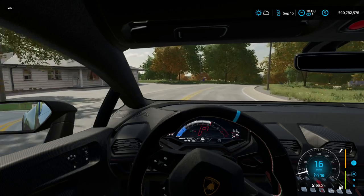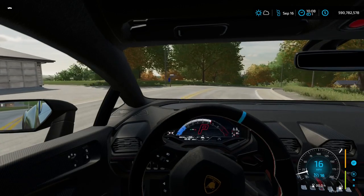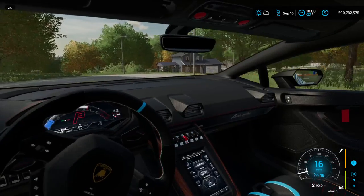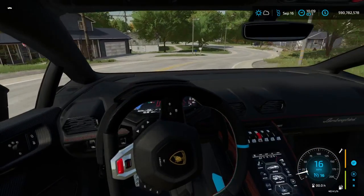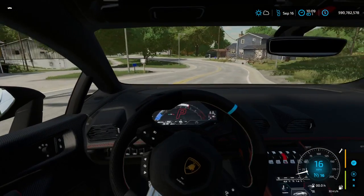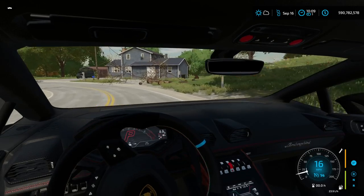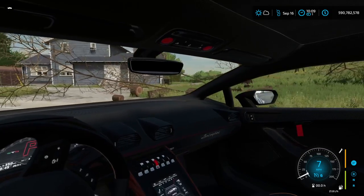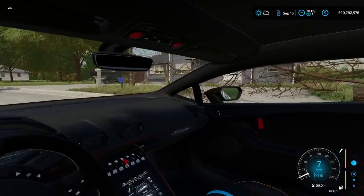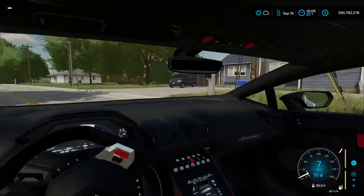Maybe just driving stuff around is fun. I feel like I've been forgetting something. Eh, we're just going around the block. Oh, jeez. That doesn't look good. I don't want to scratch it.